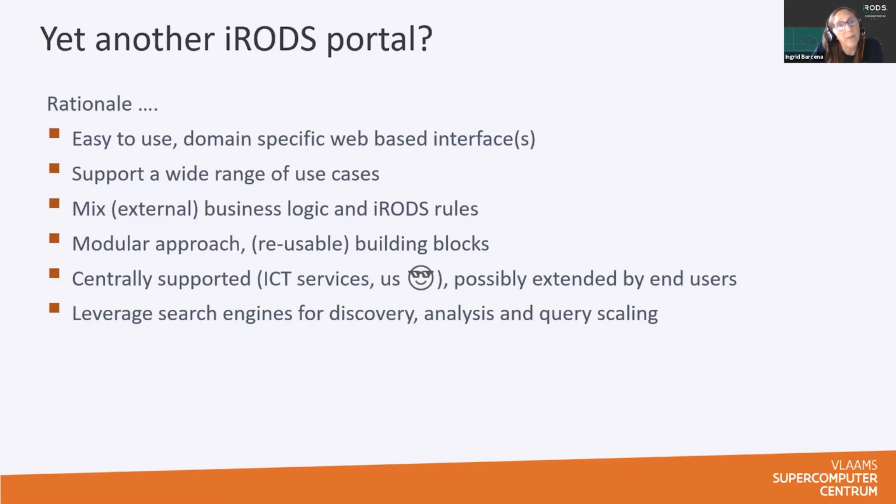Yeah, well, why we think we want to do a portal is basically because we want an easy to use, domain specific web-based interface that can support the wide range of use cases. We want something that's much more flexible, where we can mix both iRODS rules and also logical business from us, internal and external.